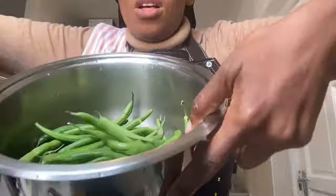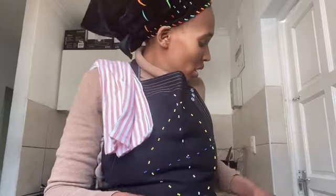Now let's prepare our green beans. We're running out of time, but we're just going to take our rinsed green beans inside the pot. Okay, so this is the pot, and then we're going to take boiled water just for them to steam nicely. If you don't like to steam green beans this way, you can use a machine steamer, and then you add boiling water.